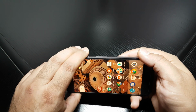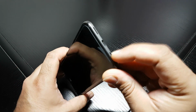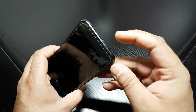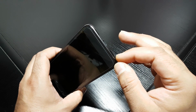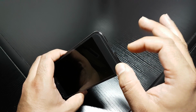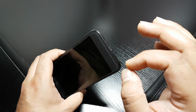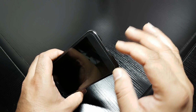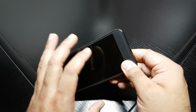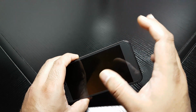Now, single bottom firing speaker here. Very, very good quality sound that comes out of that speaker. And it is very loud. Not huge, not the loudest, but it's loud enough. It'll get the job done. And I love the quality of the speaker, personally. It doesn't sound tinny, it sounds natural, and it's got a good range on it.